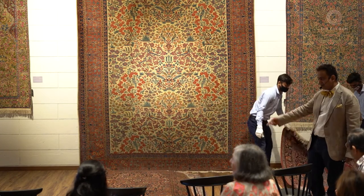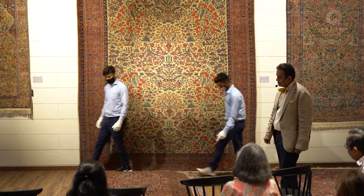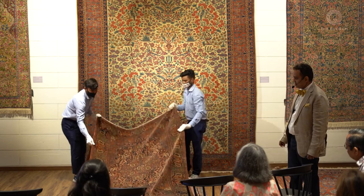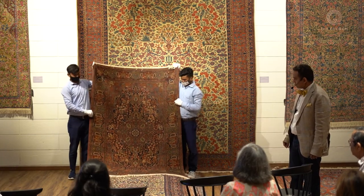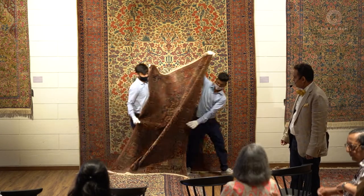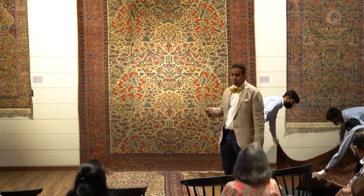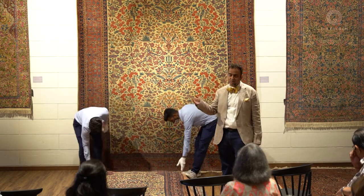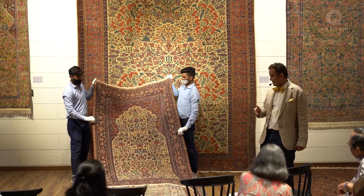This next one is another example of a Motasham rug, again from 1880. So you can see the workmanship, the craftsmanship, how many different species of flowers there are. They have a distinct characteristic, the Motashams. Some carpets are signed, some are not, and a signature, it's always nice, but some of the most spectacular carpets were not signed as well.